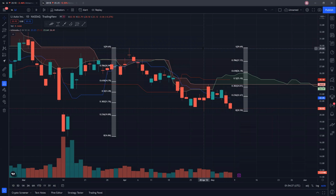Do note that we do not provide any buy or sell calls, but focus on the potential traps set up by market makers. Without further ado, let's take a look at Li Auto.